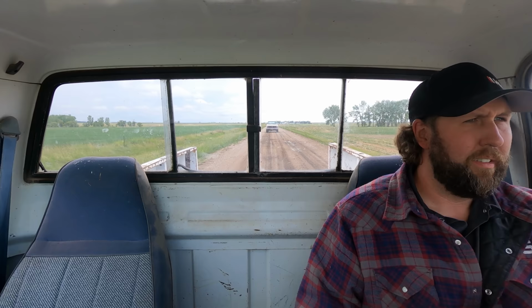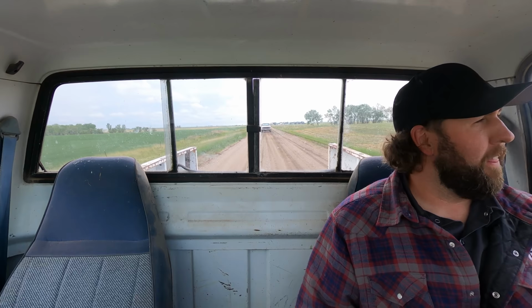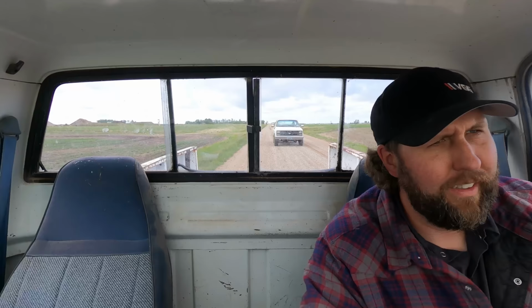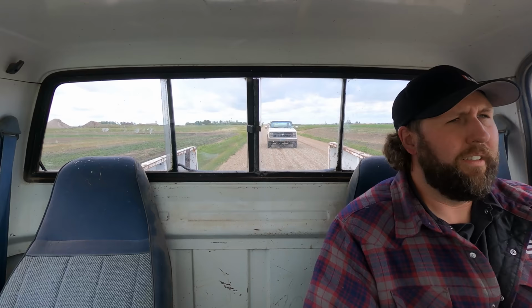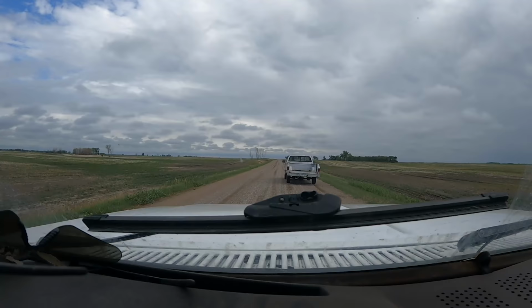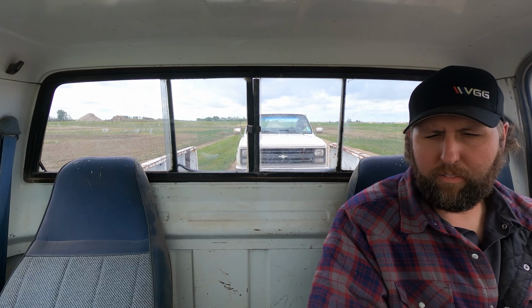I think I found the sweet spot. It's at about 4% throttle. Runs like a dream. Well, for Pete's sake. This is just getting a little ridiculous. We might have a clogged fuel line or fuel filter. Not sure.